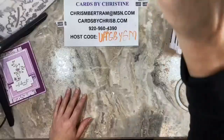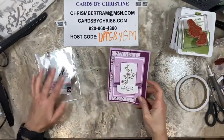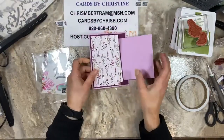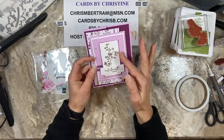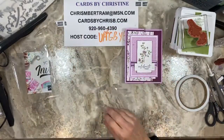What do we got? Oh, we're only into an hour. This is gonna be a nice, easy class. Here's our fun fold. So that goes like this and this. And so the step that we missed in this card in the PDF tutorial, you guys, is we missed sponging or putting ink around this layer here. And then we also had an extra line that we need to take out.